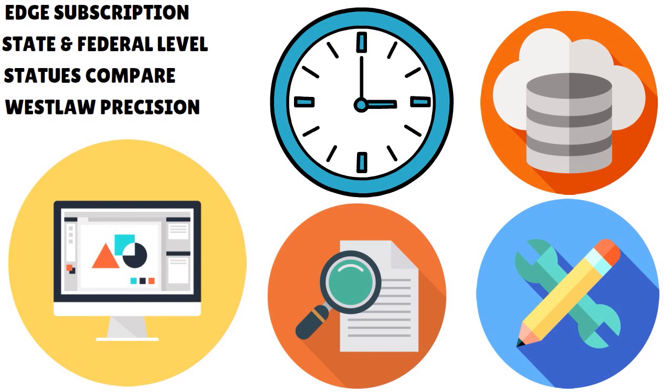And Westlaw Precision, what we have seen is that it's pretty comprehensive because it also includes all of the features and functionality of Westlaw Edge. Now let's talk about Westlaw Edge. Here is another plan, and this is really great also. Really what happens here is that you can gain a competitive advantage through intelligent insights and analysis. So we love that a lot.